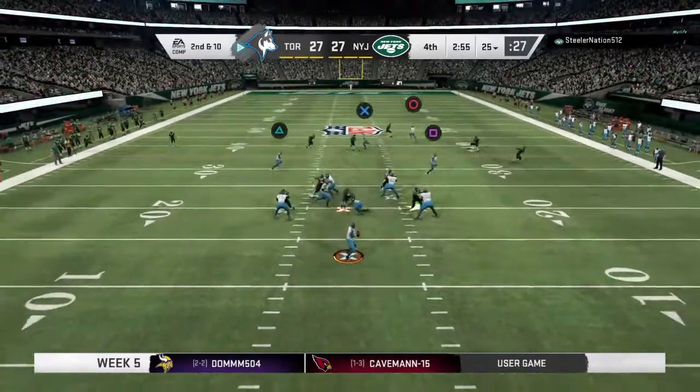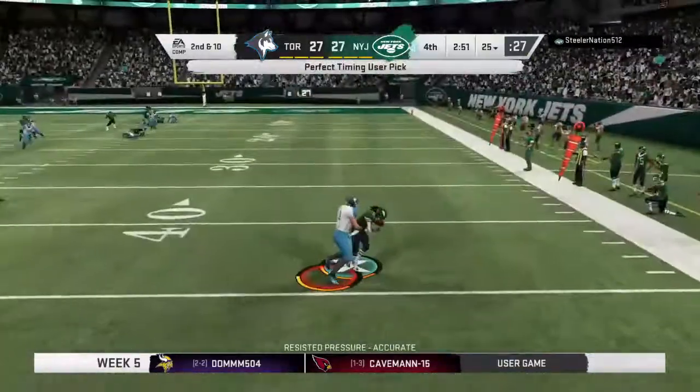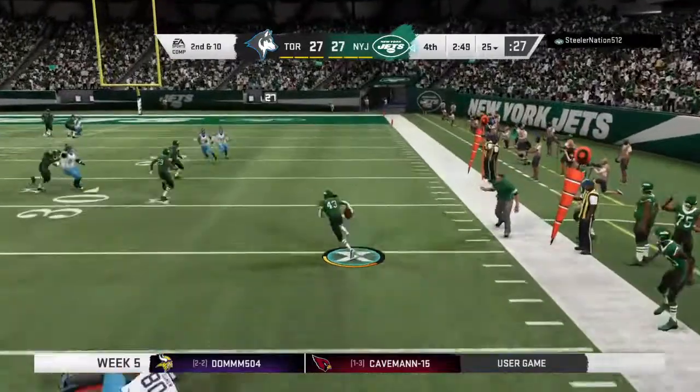To throw, Mayfield. And this is going to be intercepted. Picked off near the 44.